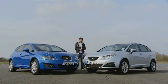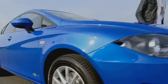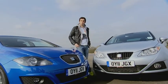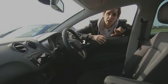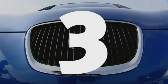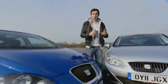So, what is the Copa proposition? Well, it's an exciting new range from Seat that's launched under the banner of everything upgraded except the price. Copa is the Spanish word for cup, as in trophy, and these cars represent the cornerstones upon which the Seat brand has been built. 1. Sensible pricing. 2. Generous levels of kit throughout the range as standard. 3. Value for money, appealing to the savvy consumer wanting to make their cash go much further on genuinely useful spec items.